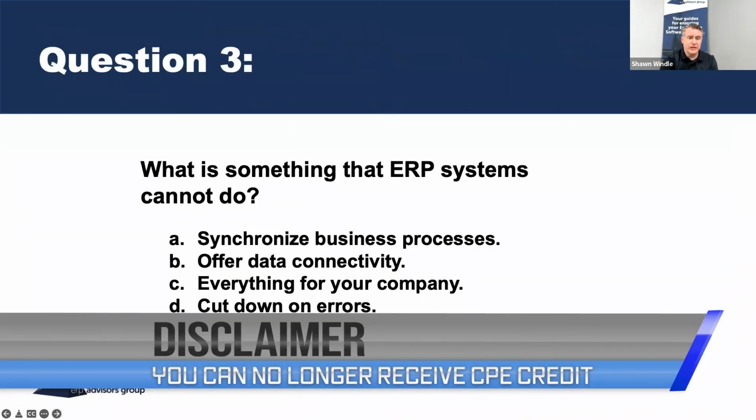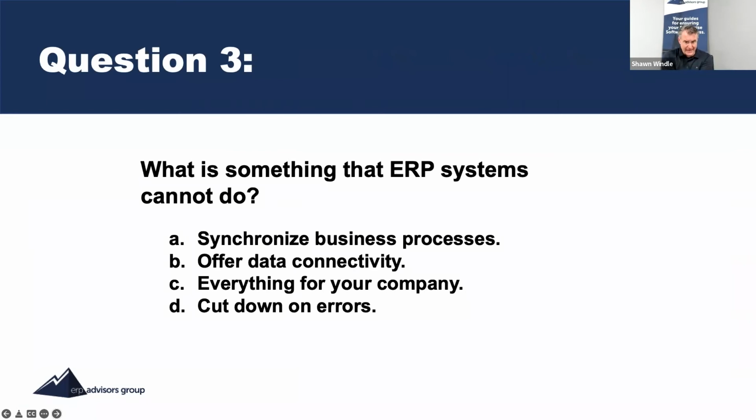So next question. What is something that ERP systems cannot do? So we talked a lot about these different functions here. A, synchronize business processes. B, offer data connectivity. C, everything for your company. Or D, cut down on errors. Let's see what you all think on this one. Again, hopefully it's straightforward.